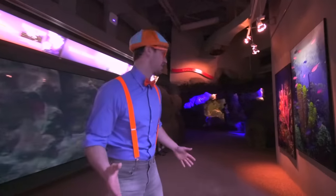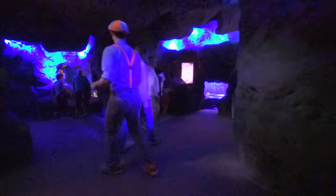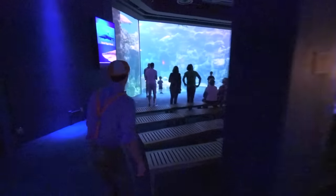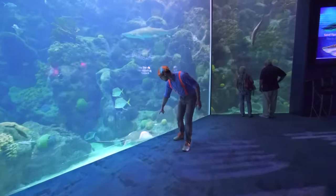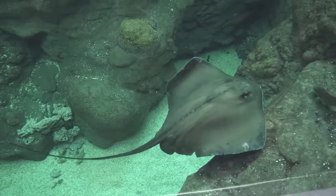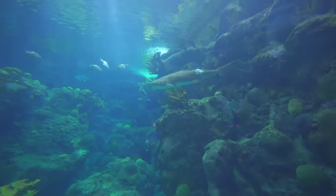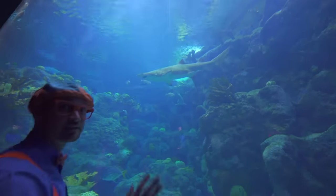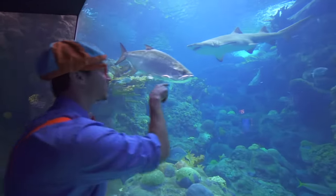To see all these fish out. Hurry, let's go quick. Look at that stingray. There's a giant shark. This is a really big aquarium. Ooh, it's coming close. Look at that one.